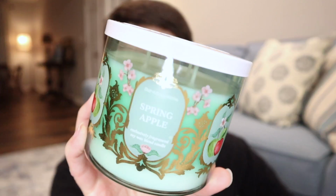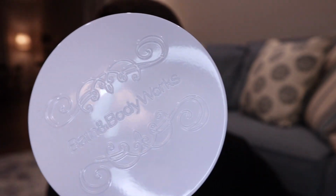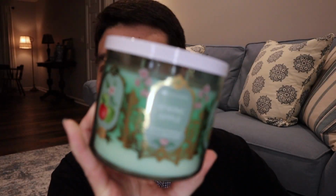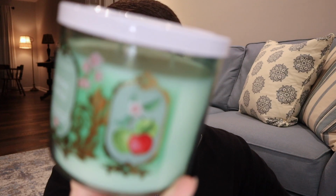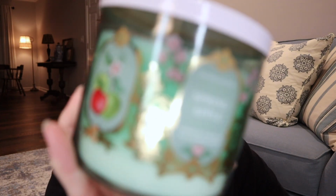There are 2 collections that were out, and there's one that looks like a Disney princess motif, even though it's the actual Bath & Body Works collection, and it's this collection. The lid has a pattern on it. It's very princessy. This looks like Snow White, mirror mirror on the wall with the poison apple and everything.